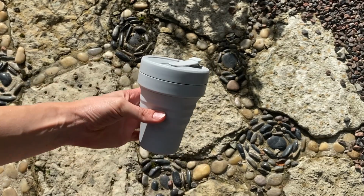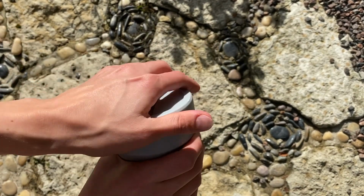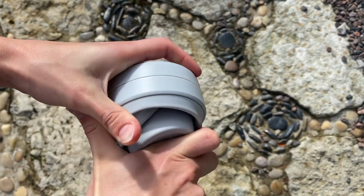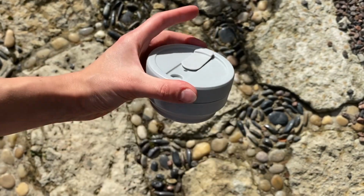Very often I use a crossbody that doesn't have much space in it, so this little guy travels with me everywhere. The smaller one fits 350 milliliters or 12 ounces of liquid, which is just enough for me, but they also have larger versions, collapsible water bottles, lunch boxes, all made from BPA-free silicone, which is dishwasher safe.